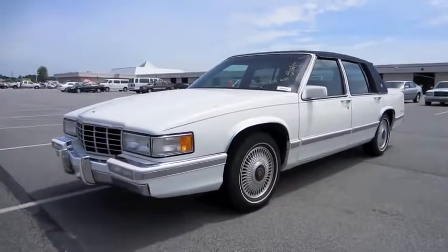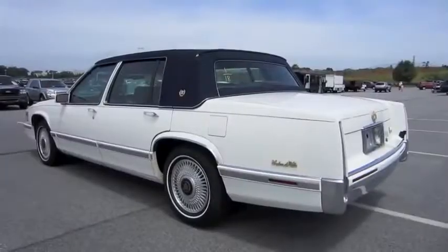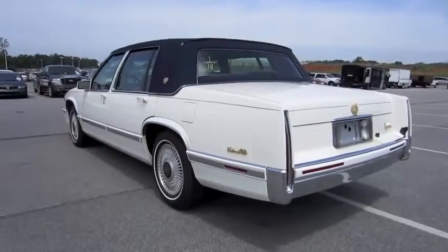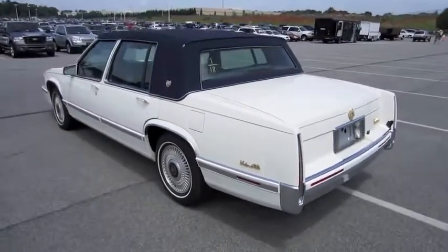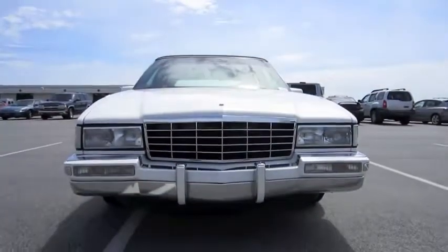Today, I bring you this 1993 Cadillac Sedan Deville. And this is going to be a full, in-depth tour of the Deville. We'll start it up, show the engine, go over the performance data, and show you a bunch of the features on the interior as well as exterior. So, without further ado, let's get started up and let it run.